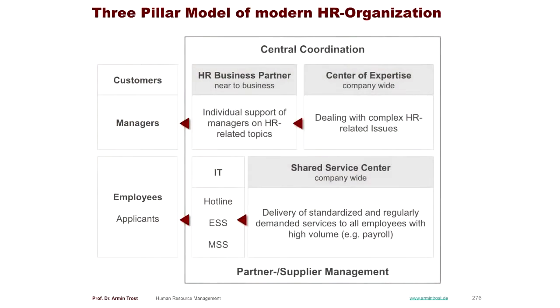They use IT, as I said: hotline, employee self-services, manager self-services, but employee self-service is most important, and the shared service center, as I've shown you. So, when you talk about the three pillars, the drei Säulen, what are these? HR business partner, center of expertise, shared service center. In modern organizations, you always find these three roles.